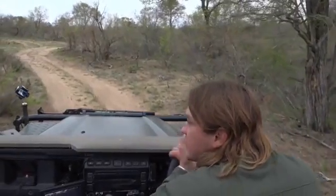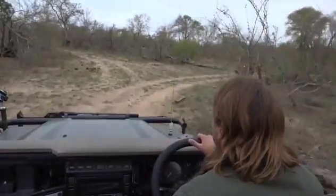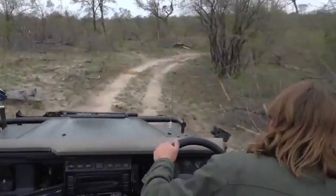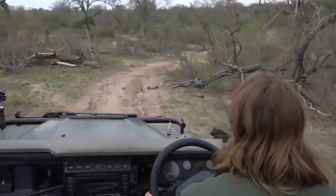Now, it's always possible that these male lions are just being big, flat cats in the middle of one of these areas where there's no roads. We haven't found any tracks coming out.